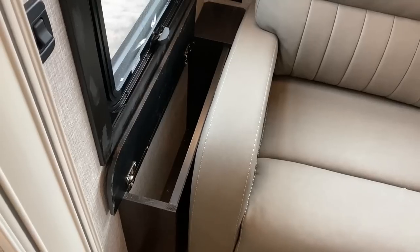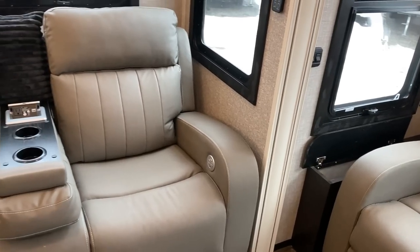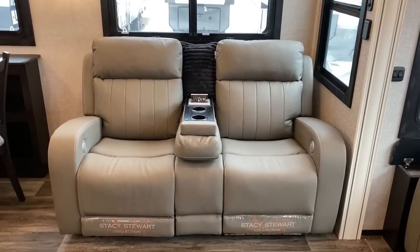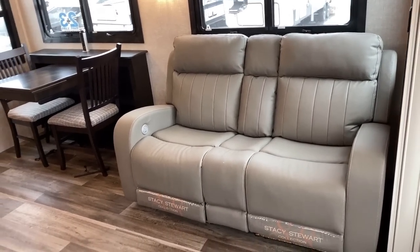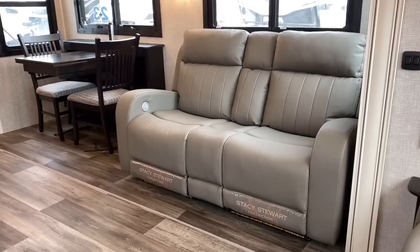And then this is a cuddle compliant couch right here, where it's either a love seat or a theater seat with that big drop down armrest with power outlets in that, by the way, household and USB. So you've got multiple USB plugs over there. You got some household plugs, you know, if you're running a tablet or a heat pad for your back.